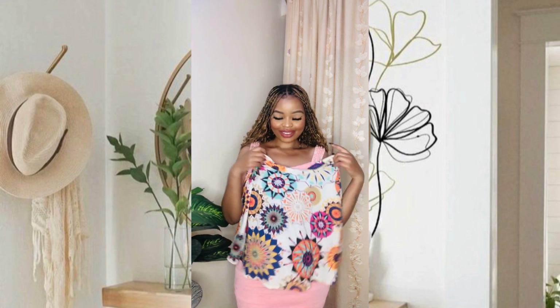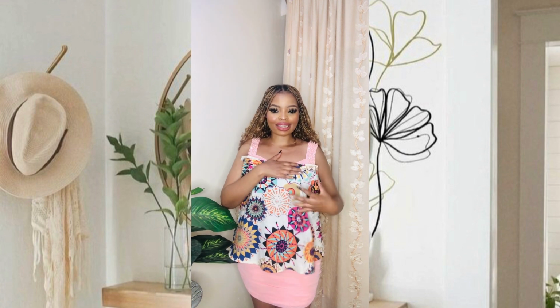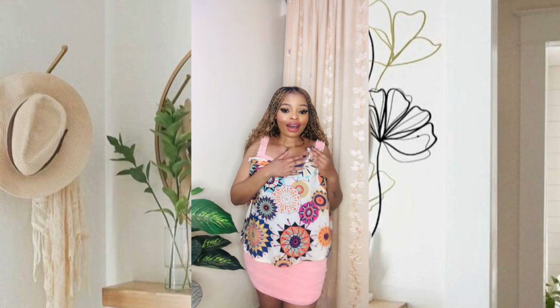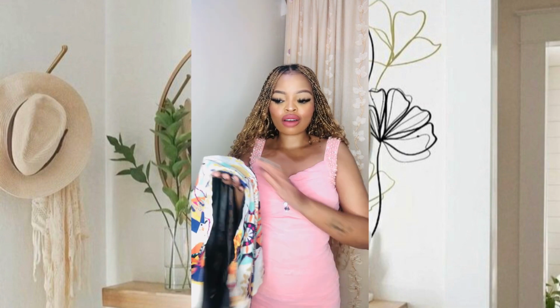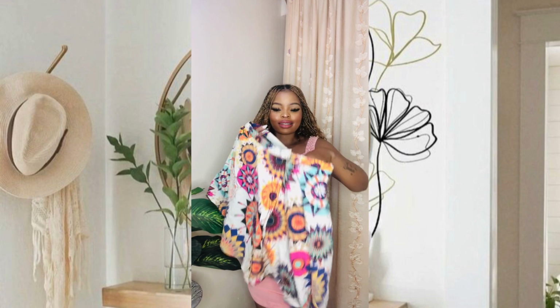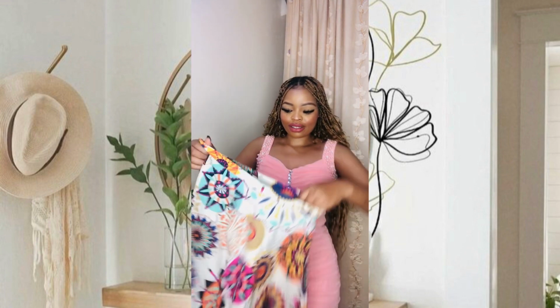Guys, I also got a skirt. And guys, what do you think? Because for me, I totally love this skirt. This skirt is so cute. I love the colors. Like, there's just a lot going on. And that means I can style the skirt using different tops. I don't have to limit myself to black, white. I can really style the skirt. That's why I like this button. Look at that. I love that button.